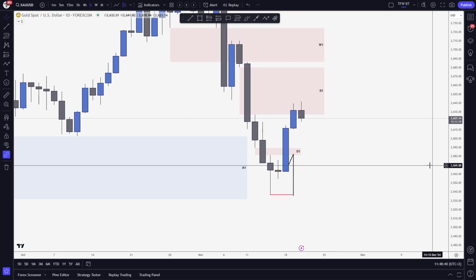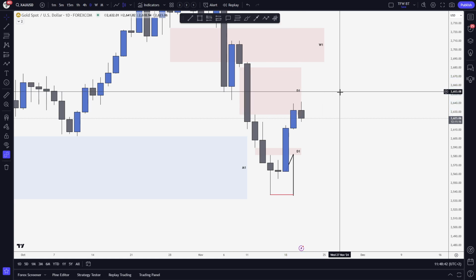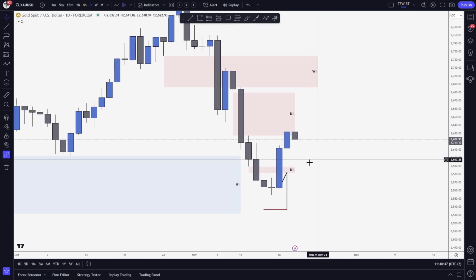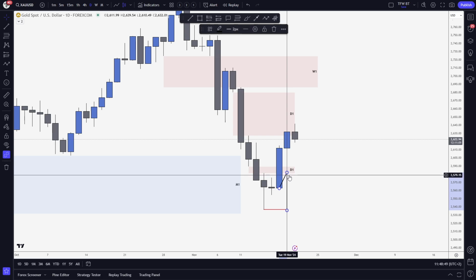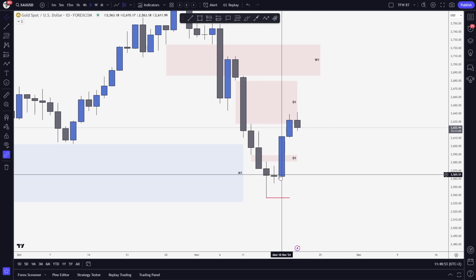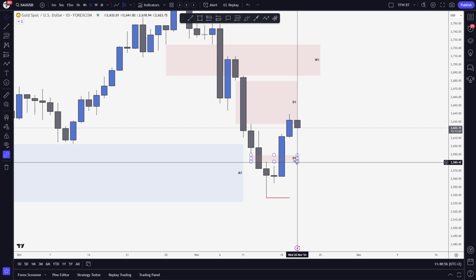Gold, there was a person in the comments who was absolutely gonna go all in on shorts the first thing this week. So hopefully he didn't blow his account. But yeah, we had this very recent daily imbalance. But again, this is why I always wait for Monday, wait for the market to show you what it wants to do.